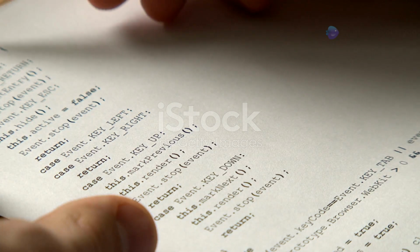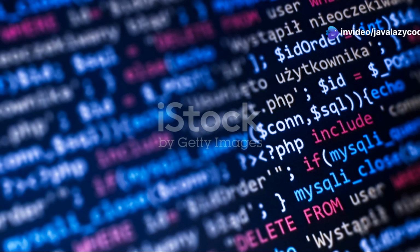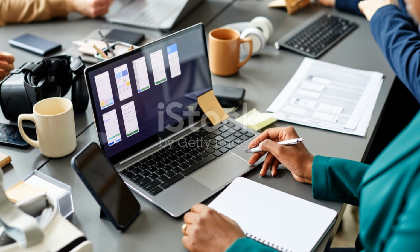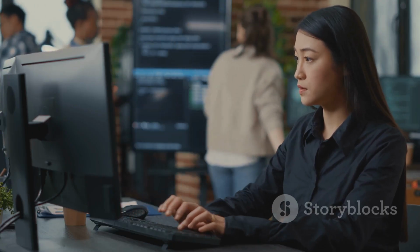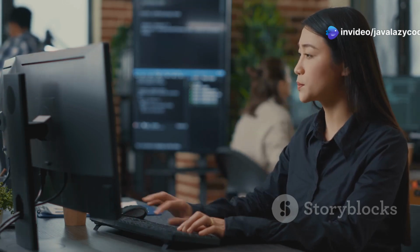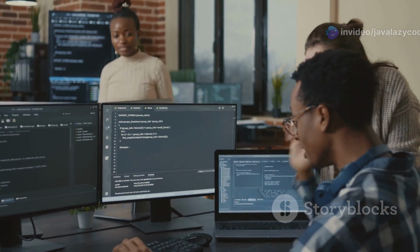Now let's move on to code quality. Generative AI doesn't just write code quickly, it writes code well. These tools are trained on billions of lines of code and follow best practices. They can suggest optimizations, catch errors you might miss, and even recommend the most efficient algorithms. This leads to cleaner, more maintainable code, which is a win for everyone involved.